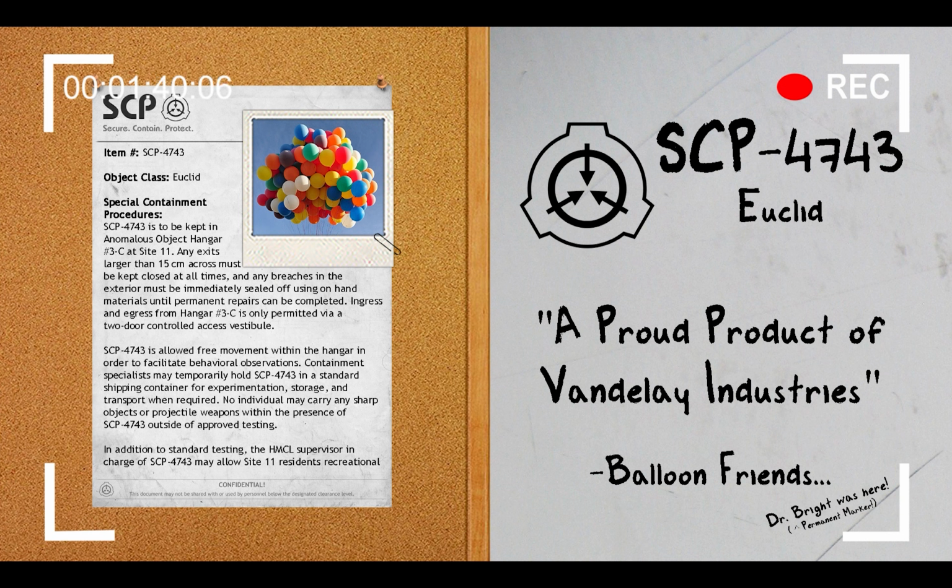Description: SCP-4743 is a collection of approximately 6,000 animate balloons of multiple colors. Though analysis has shown SCP-4743 instances to be comprised of non-anomalous latex, they do not lose volume to gas exchange and are anomalously resistant to puncture.